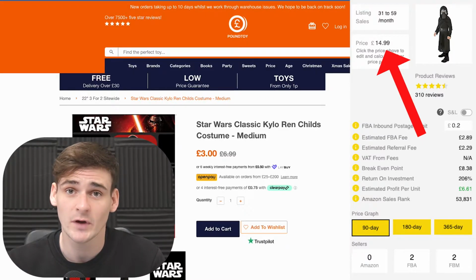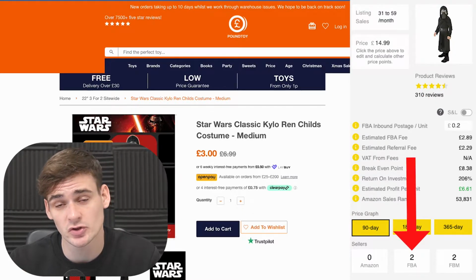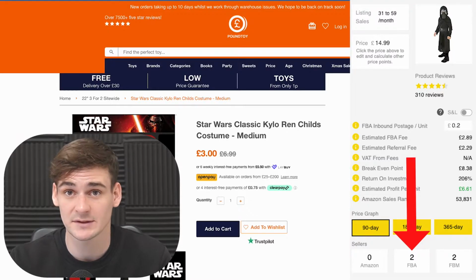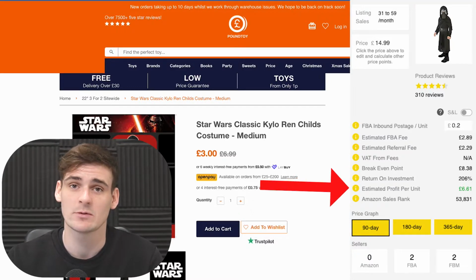So this one was selling between 31 to 59 units a month, so not too bad sales. There was only 2 other FBA sellers on this listing, so not too much competition, which is always a good sign. And of course, with the massive difference in your buy price and your sell price, it's going to give us an amazing return on investment. So this one gave us 206%, which is just crazy, meaning £6.81 profit per unit.